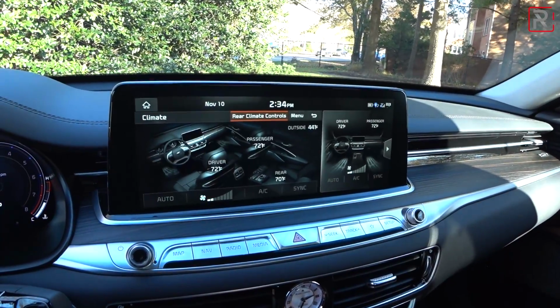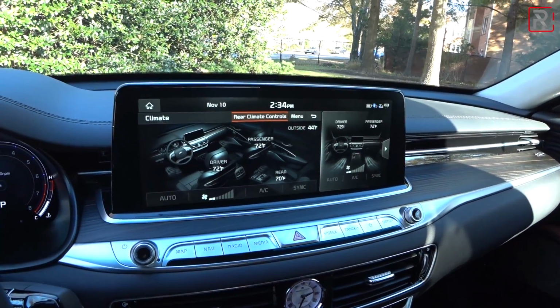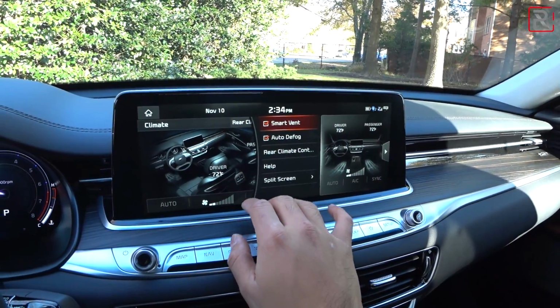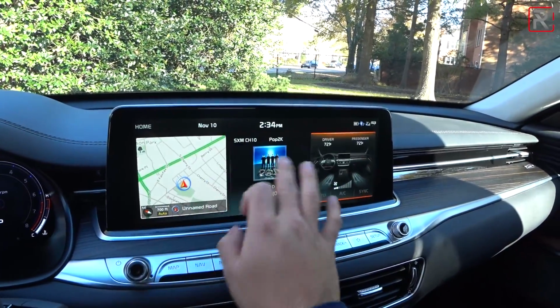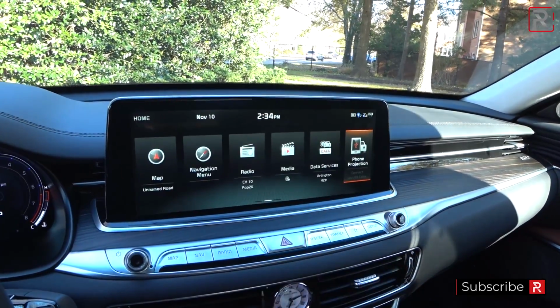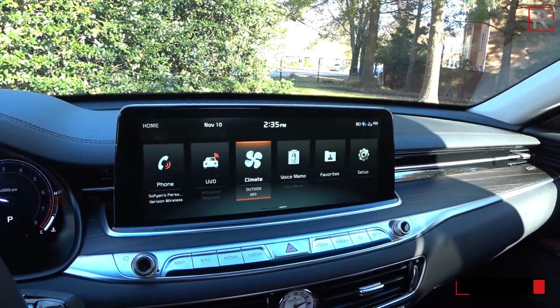You can see here's your climate information, which has 3-zone climate control, with your own separate heated and cooled seats back there, which I'll show you guys when I actually hop into the rear seat. Going over here, you can see you do have Android Auto and Apple CarPlay. That's what the phone projection is. If you plug in your phone, that does come standard, which is nice. A lot of the other brands make you pay extra for that.